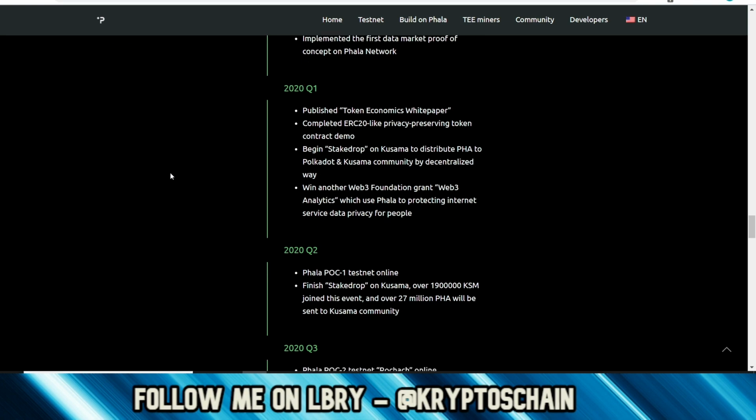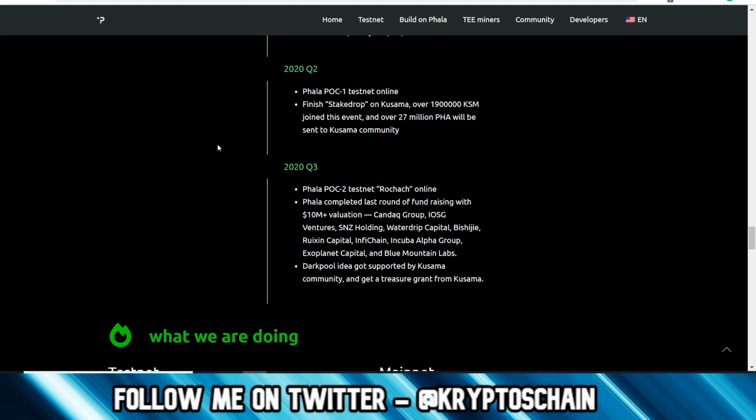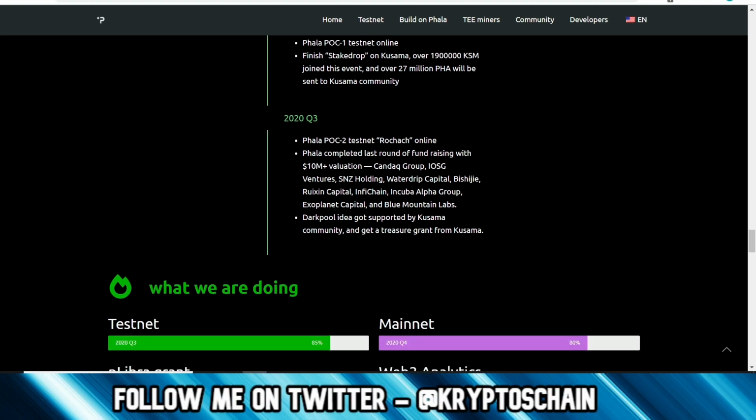Here's the roadmap. You can see what they've been doing. So they've been working hard. As you can see, they had that stake drop in Q2 of 2020 for Kusama. Over 27 million Phala were airdropped to the Kusama community, and then in Q3 they've got a testnet going, which is called Rochacha.